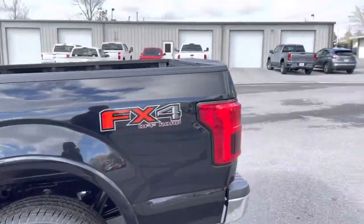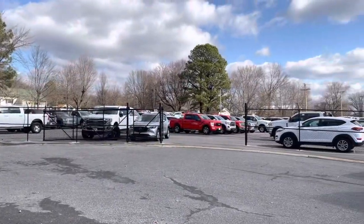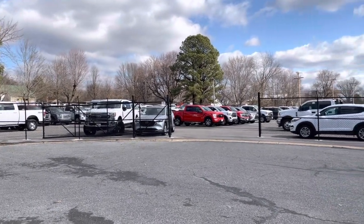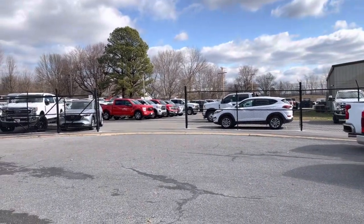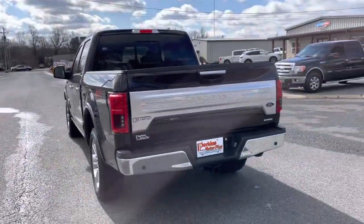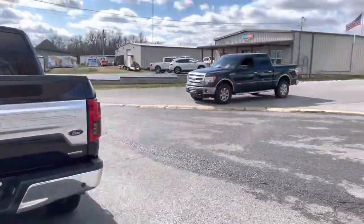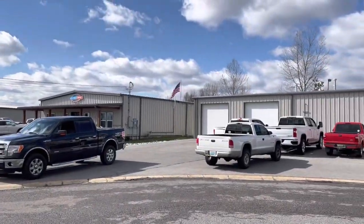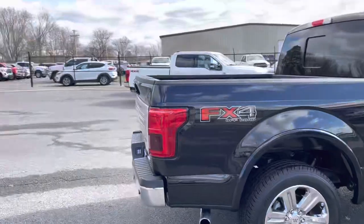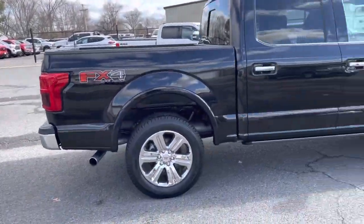And let me tell you where I'm at here. I'm back here where a lot of our surplus and delivery inventory is. We market this to Franklin, Tennessee, because we are about to put a dealership there. And so we've got a lot of that inventory marketed there. And then some of it is just extra. The American flag over there, that's where our traditional car lot is. And this is kind of behind the scenes a little bit, but here's that truck.